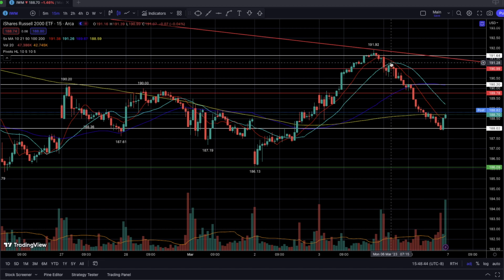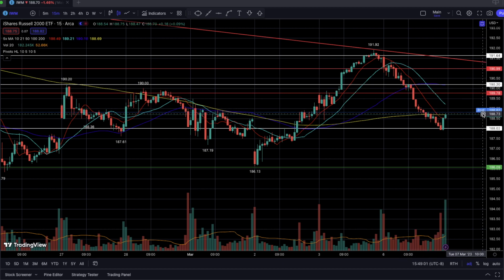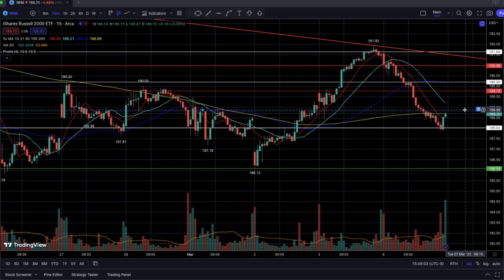And it fared a lot worse compared to SPY, because all SPY did today was fill in its gap, and it still ended up over that gap fill. So IWM again was the weakest index out there today. Now, there was a little bit of a character change or a price trend change once we were able to close over the 15-minute 10 SMA.